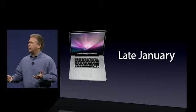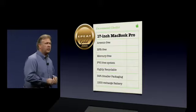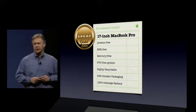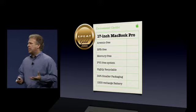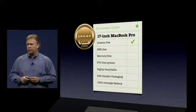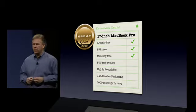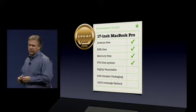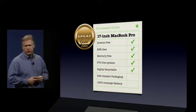Now, as we've done on a number of our products, and we want to keep doing, we want to give you an environmental report card. We spent a great deal of time caring about this. First of all, our new 17-inch MacBook Pro is EPEAT Gold status, which is a really great standard and the highest level for our notebooks. We have an arsenic-free glass, BFR-free, mercury-free, PVC-free system. It's highly recyclable with all the great high-quality glass and aluminum we use in our product.